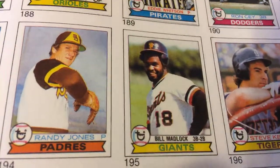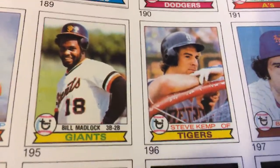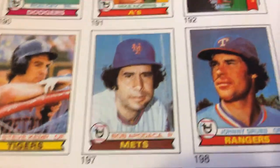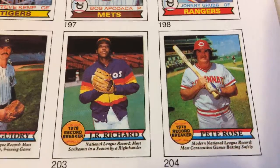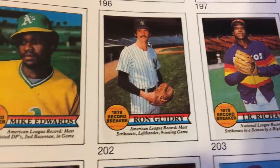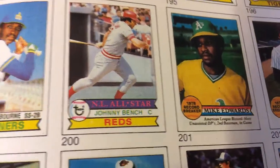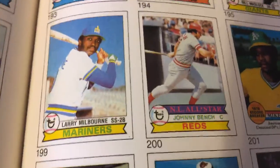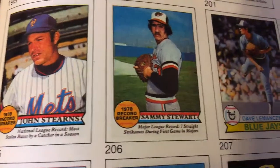Randy Jones with the Padres. I like that. They're a lot smaller than I thought. Yeah, I know. It is deceiving because when I highlight them like this, I make them look more full size. Here's some of the record breaker cards. Pete Rose. J.R. Richard. Ron Guidry. Mike Edwards. There's a Johnny Bench with the Reds. Larry Milbourne with the Seattle Mariners. More record breakers down here. John Stearns, Sammy Stewart.